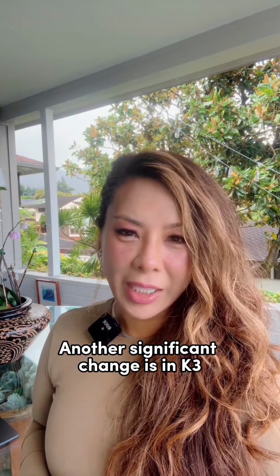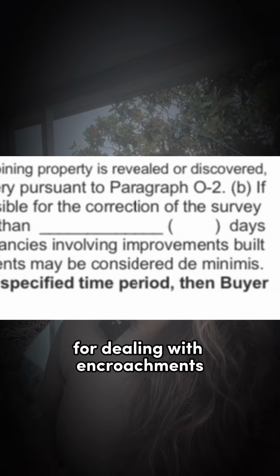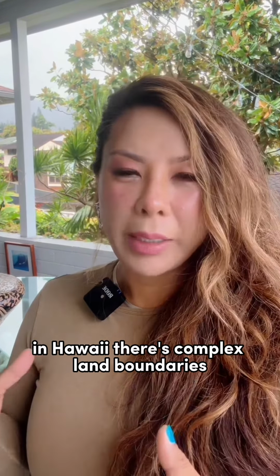Another significant change is in K3 of the purchase contract, which provides a clearer process for dealing with encroachments. So that's particularly interesting because, of course, in Hawaii, there's complex land boundaries.